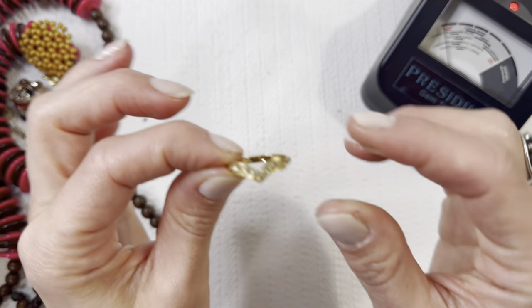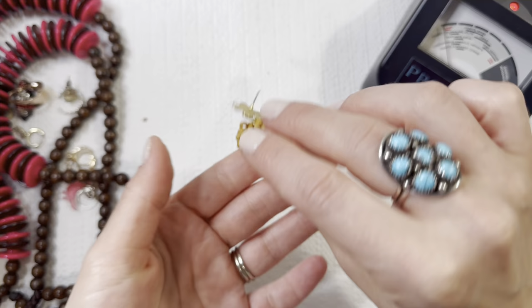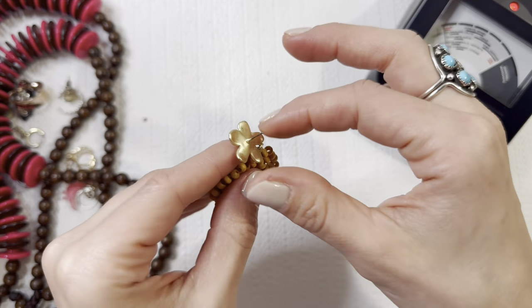Next, we have a fun costume ring, another one for my niece. They are very much into rings these days. So both of my nieces love jewelry and my kiddos love jewelry. Love hearing you guys talk about your kids as well.